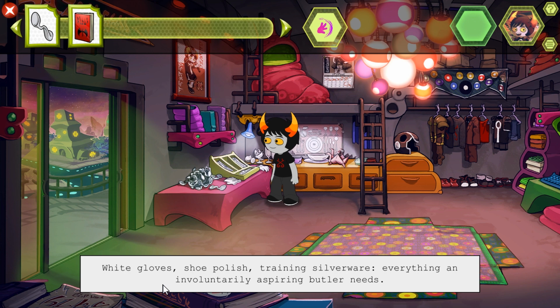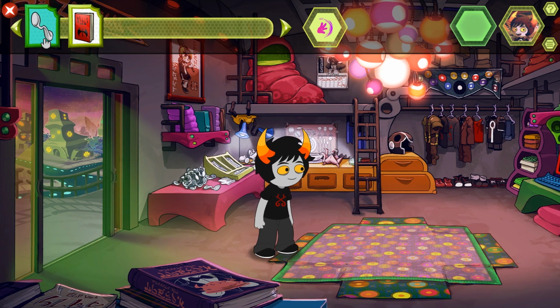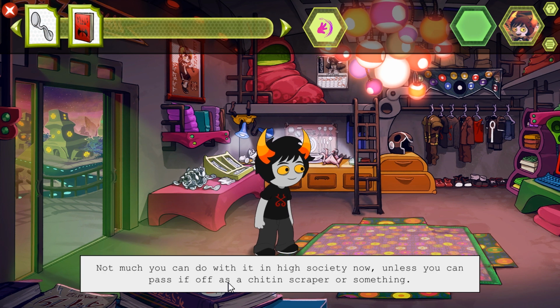White gloves, shoe polish, training silverware, everything an involuntary aspiring butler needs. Huh. Spoon on butler. Not much you can do with it in high society now. Unless you can pass off as a chitin scraper or something.